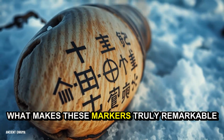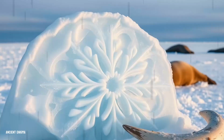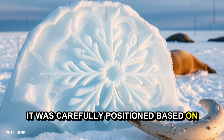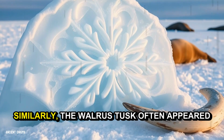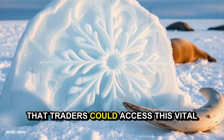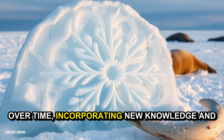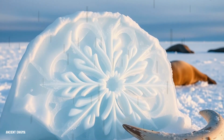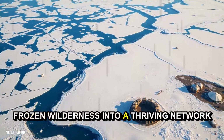What makes these markers truly remarkable is how they reflect the Inuits' deep understanding of their environment. The snowflake, for example, wasn't randomly placed. It was carefully positioned based on generations of knowledge about ice formations and seasonal changes. Similarly, the walrus tusk often appeared near areas where walruses gathered, ensuring that traders could access this vital resource. These markers weren't static, they evolved over time, incorporating new knowledge and adapting to the shifting realities of the Arctic landscape. This adaptability highlights the resilience of the Inuit people, who turned a frozen wilderness into a thriving network of trade and connection.